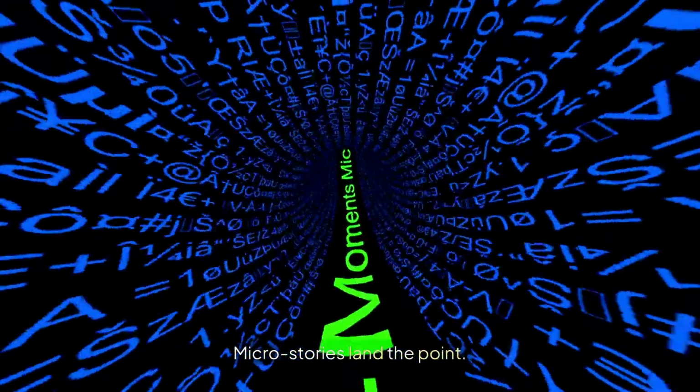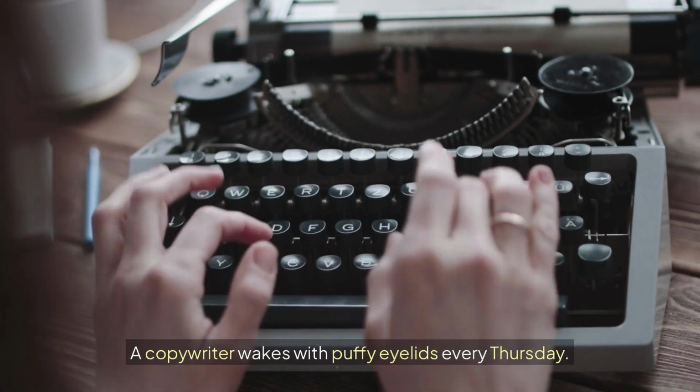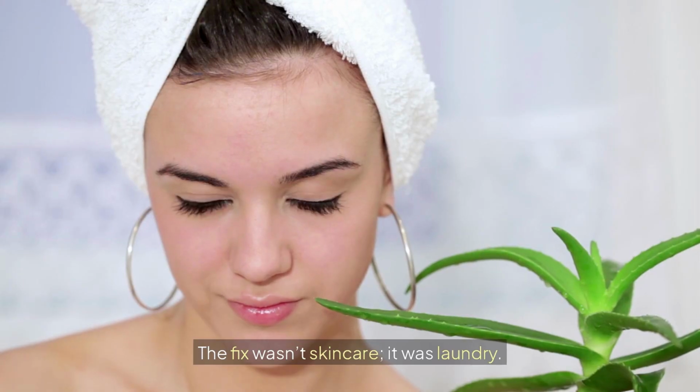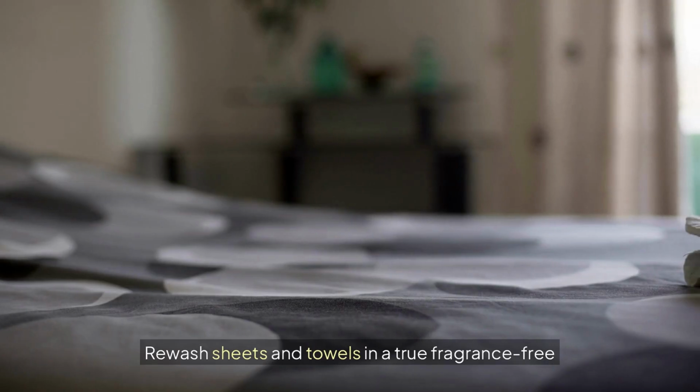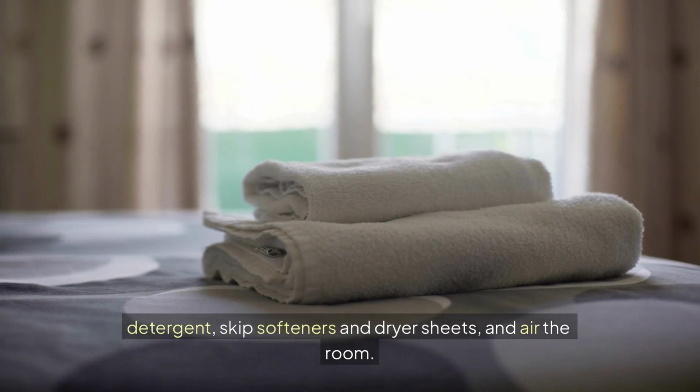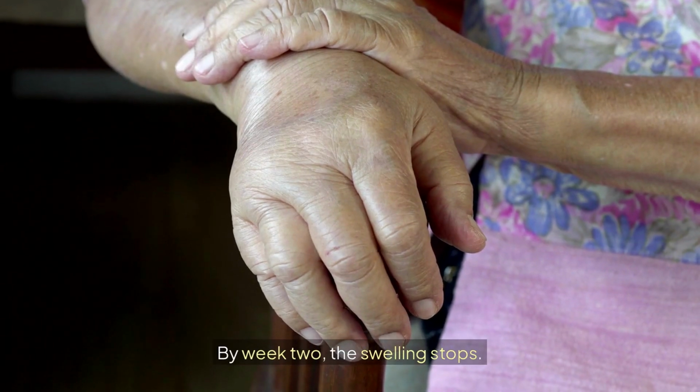Micro-stories land the point. A copywriter wakes with puffy eyelids every Thursday. She swaps eye creams and blames pollen. The fix wasn't skincare, it was laundry. Rewash sheets and towels in a true fragrance-free detergent, skip softeners and dryer sheets, and air the room. By week 2, the swelling stops.